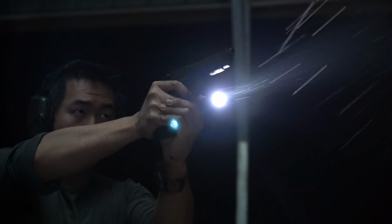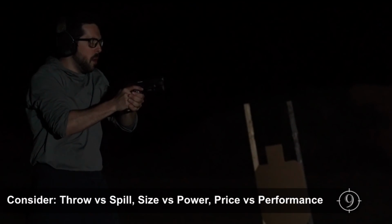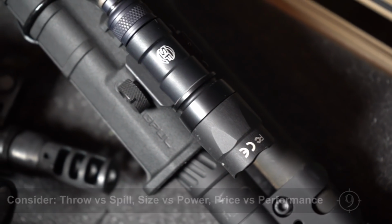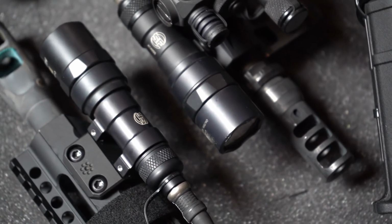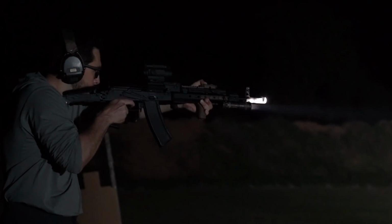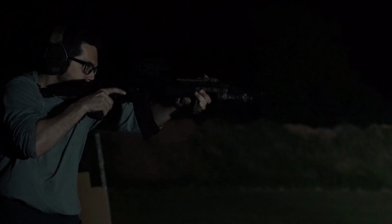So we wanted to pose the question to you. Do you see value in utilizing weapon-mounted lights? Based on the technology we have available today, do you have a preference on which style light or illumination output you prefer? And where do you see lights in their development heading as it relates to small arms in the future? We look forward to hearing from you in the comments below, and until next time, we'll see you on the range.